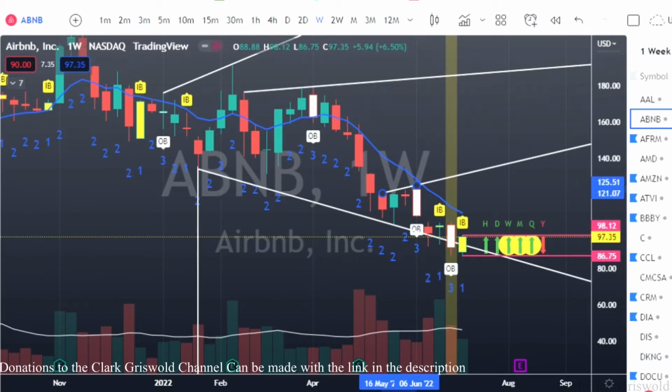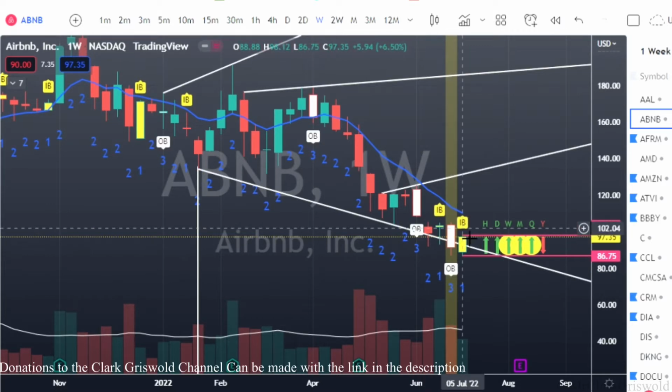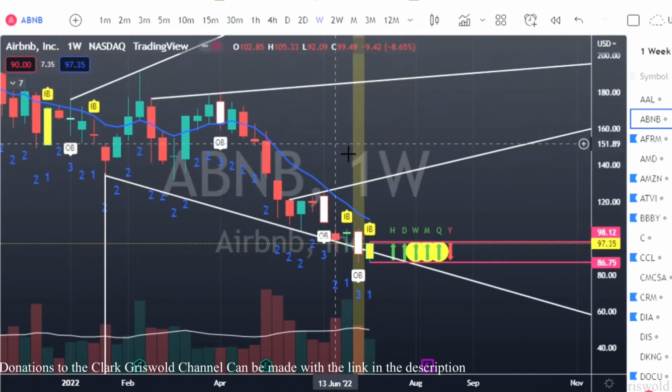And we can have broadening formations within broadening formations, guys. It matters how you draw them, but you can have multiple broadening formations within a broadening formation, okay?